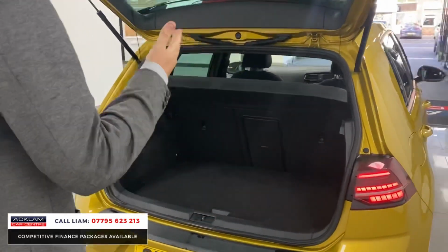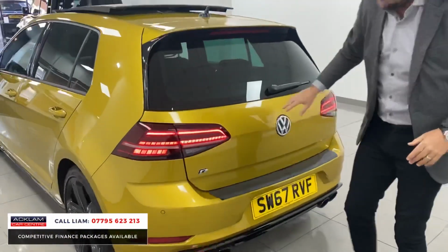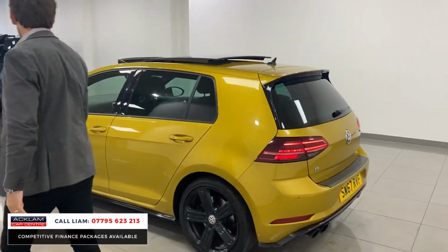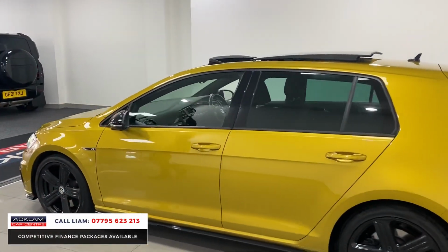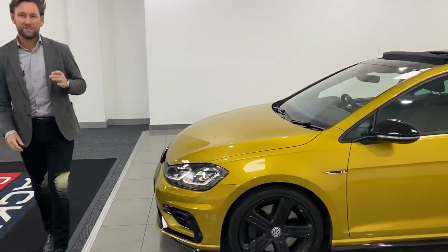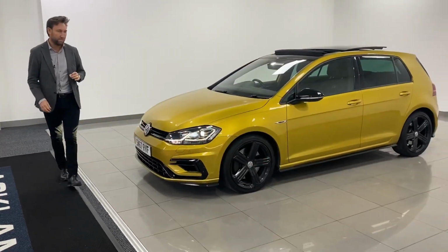On top of that, you've got four-wheel drive and 300 brake horsepower. Great boot space as well. And you can see now, you know, them lovely LED strip lights. It's just a good looking car. It's all been serviced throughout its life. It's going live. We will sell this car instantly, trust me. £25,763. Be quick.